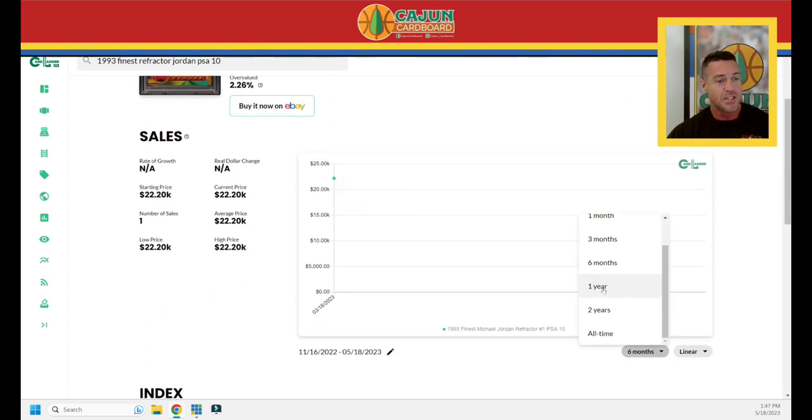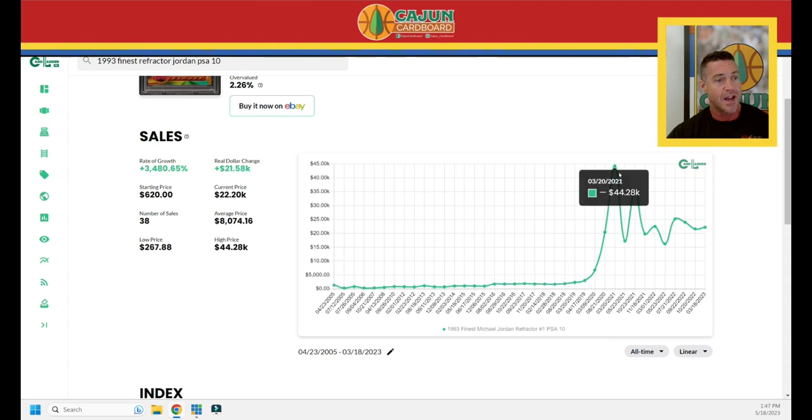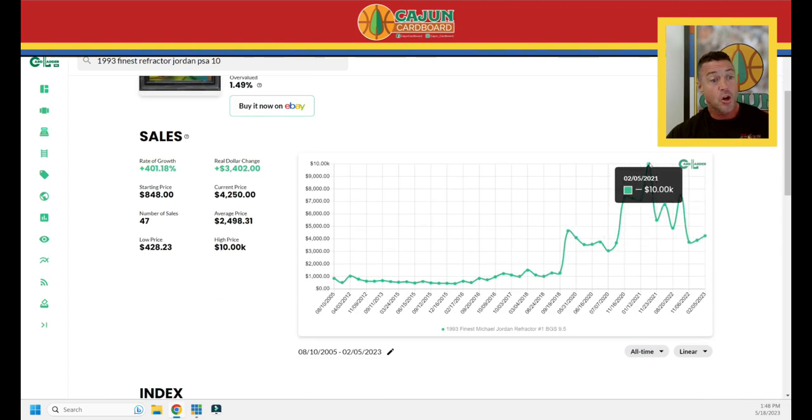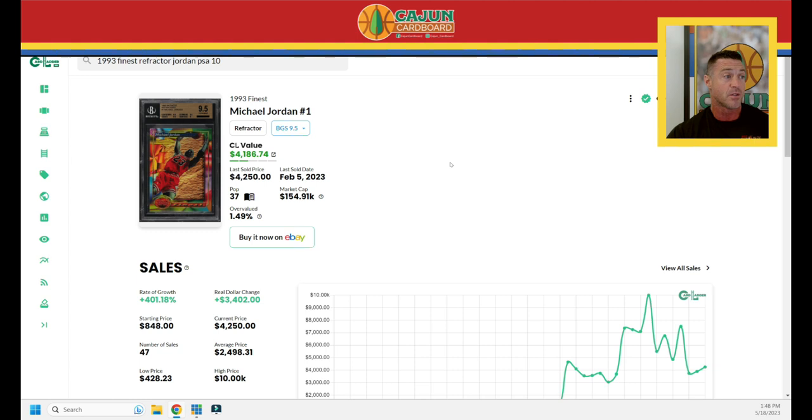If we look at this BGS 9.5, let's say all time, cards got as high as $44,000. I'm picking it up for, sorry, this is the PSA 10. Sorry, my bad. Here we go. This card's gotten as high as $10,000. I'm picking it up for a little bit less than half, about 42.5% by my math calculations in South Louisiana. So I'm fine with that, right? It's up a little bit from the last two, but that's the third lowest sale out of the last 12 to 15 sales. So I'm okay with it. That's where I'm at with that.